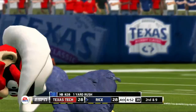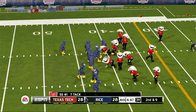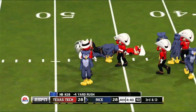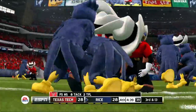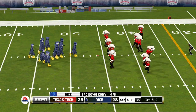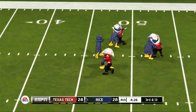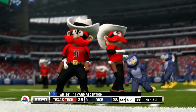Gets out to about the 42-yard line. And the snap goes to the back. He tackles him for a loss. And this is the eighth play of the drive. They come out on an empty backfield. And a quick throw. And they make the stop around the 35-yard line.